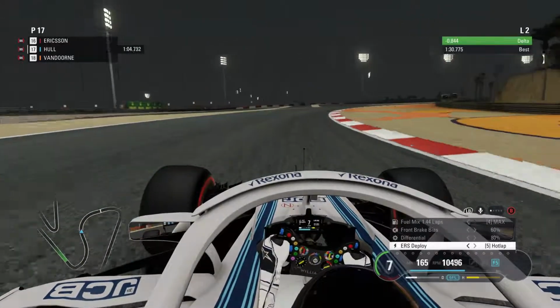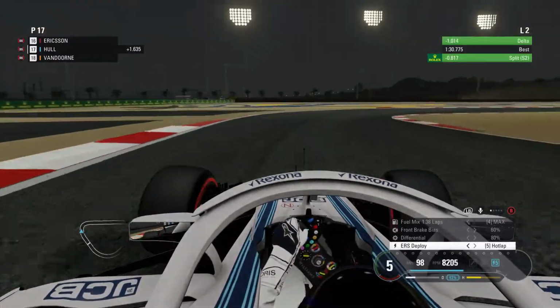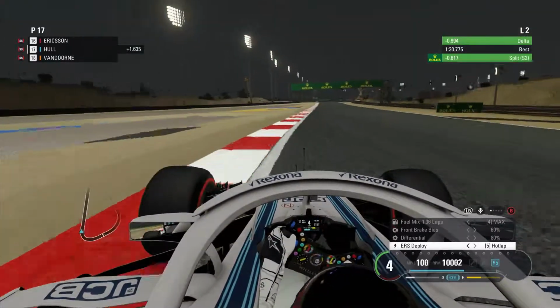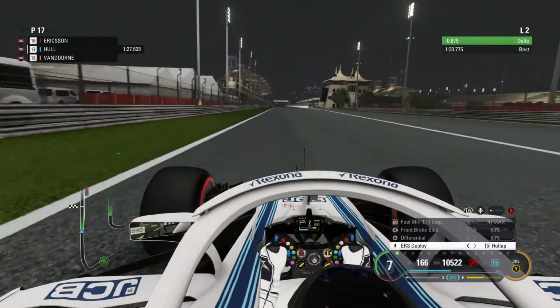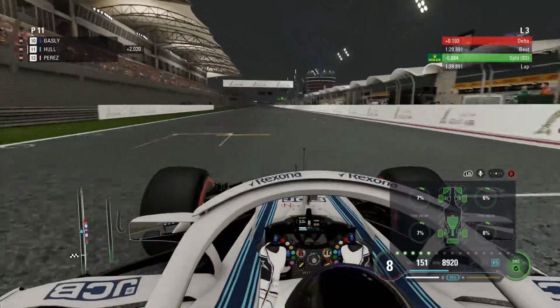We're 8.5 tenths up as we come through the right hand. I haven't kept it quite as tight as before. Run it out nice and wide though. We do miss the apex of the penultimate corner, but we came through the final corner. DRS open across the line, and it put us P11 with a 29.8.